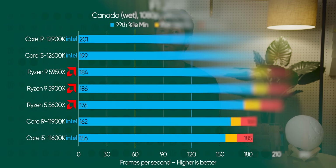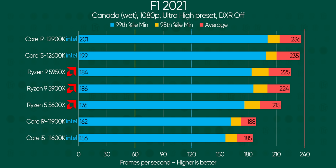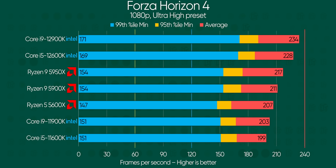F1 2021 starts things off with a bang for Intel, with the Core i9-12900K coming in at 5 to 10% faster than its Ryzen 9 competitors, and the Core i5 just a hair's breadth away. Can Intel keep it up with Forza? Oh yeah, they can. That is anywhere from 8 to 11% faster, depending on the parameter you're looking at. And whatever advantage Intel has here, probably clock speed.